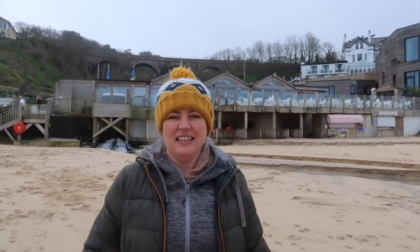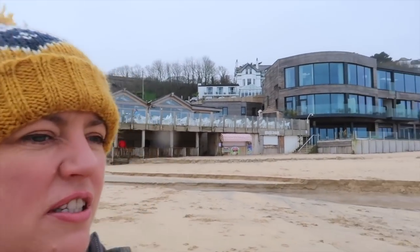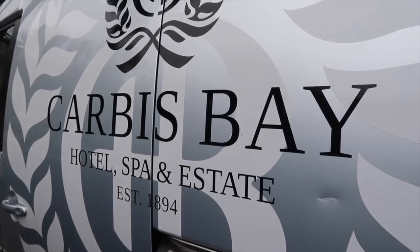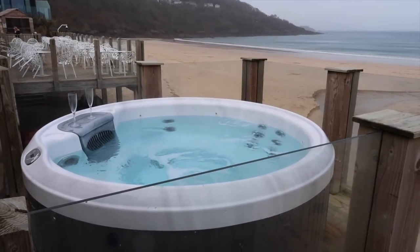We haven't been down here since the new development, have we? No, it's all bulldozers and diggers and machines, wasn't it? So this is part of the Carbis Bay Beach Hotel complex now. Very impressive, isn't it?